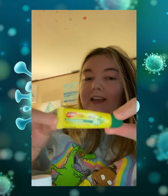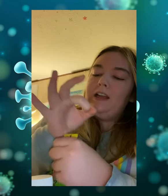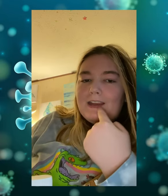The next thing that I'm going to keep by my bedside is the Carmex, or you can get Lip Medics. I prefer Lip Medics. It's in a blue little circular chapstick container. It's blue and it's round. It's about maybe that tall, but you can find it at CVS or Walmart. It's really good. It's better for your lips.